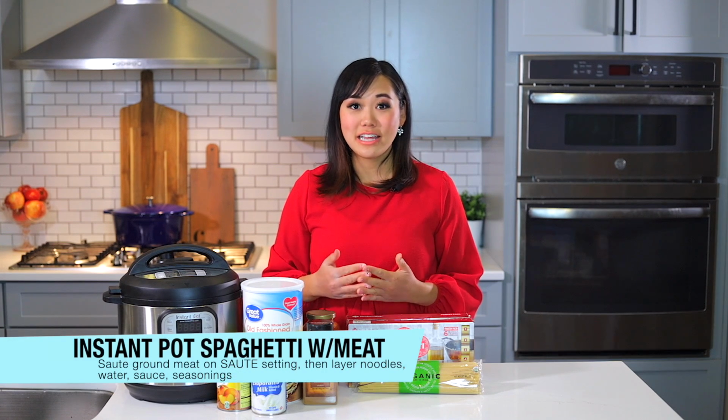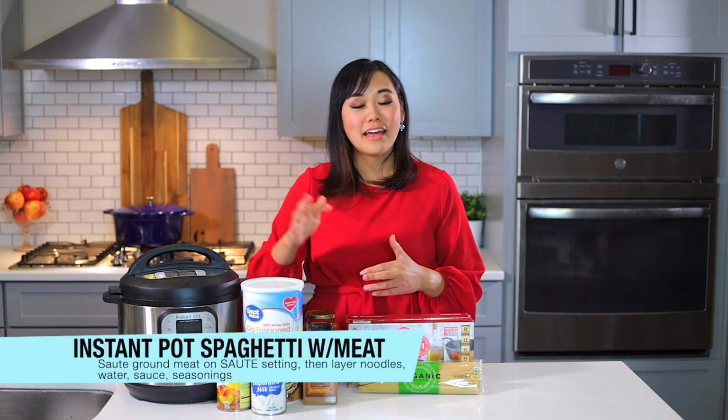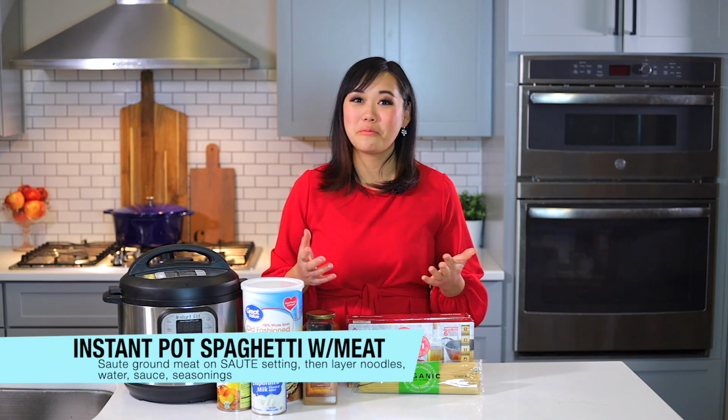So cook on high pressure for 5 minutes with a quick release, and then just stir it up and you're ready to eat. If you like meat sauce, then you can just saute some beef in your Instant Pot first on the saute setting, then add your noodles, the water, and the sauce just like I told you, and cook for the same amount of time.